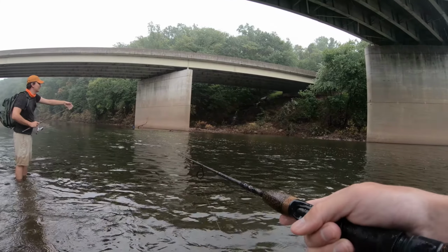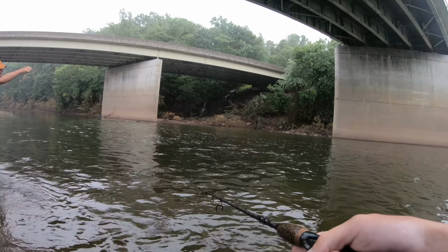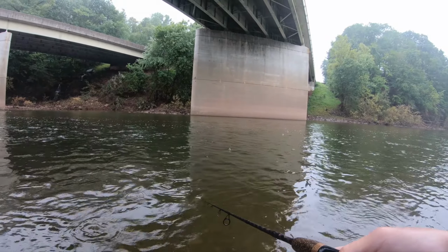Got me plenty of sunfish bites or whatever the small ones are. Yeah. Well, those are definitely a little tiny largemouth.